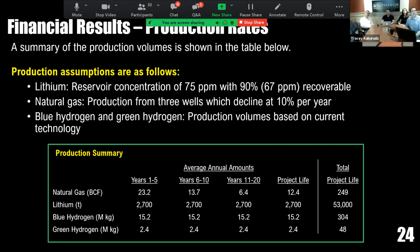The next few slides summarize the output of the financial model. A few important assumptions that we have used are as follows. On the lithium production, we have assumed a reservoir concentration of 75 parts per million, with 90% being recoverable. For the natural gas production, we've assumed there's production from 3 wells, which decline at 10% a year. And the blue and green hydrogen that are produced from those volumes are based on current technology.